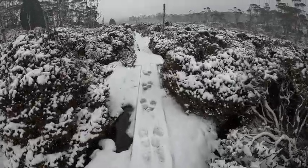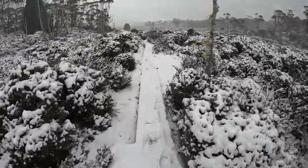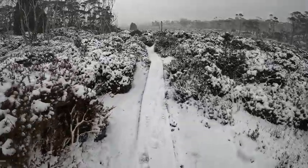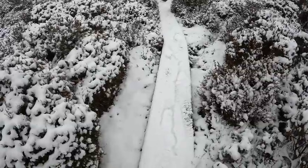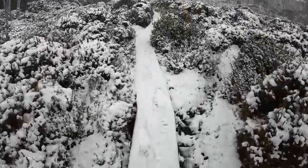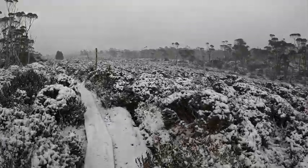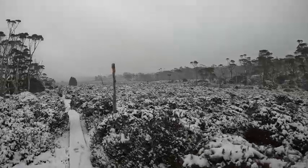Didn't stay up on Pelion Gap too long. The cold is just seeping right through. Got to be careful down here now. The snow on the boardwalks is a couple of inches thick. Makes it a little bit slippery. Look at that for a winter wonderland. Absolutely magic.